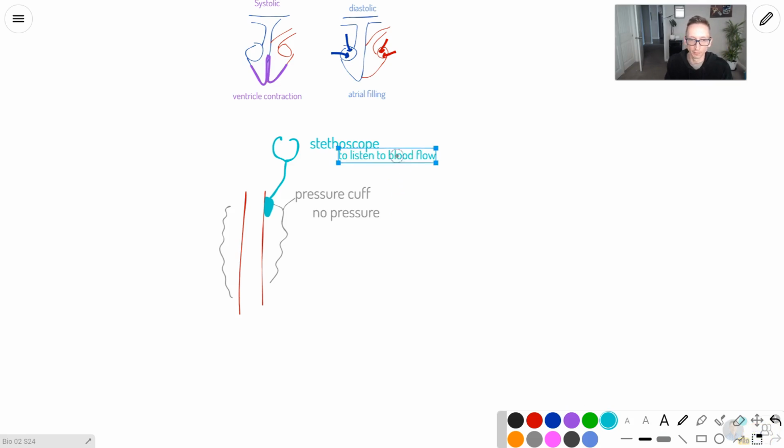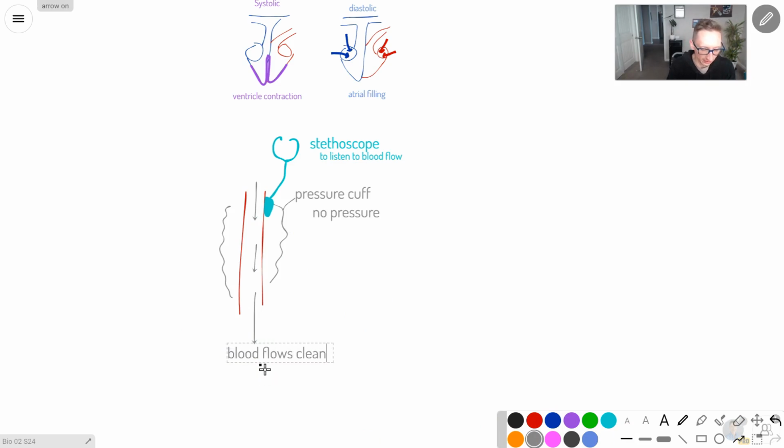We're going to do this in lab. We have little sphygmomanometers to do this as well, but you can do it with the stethoscope too. In this case, we've got no pressure. Blood's just going to flow right through. We're not going to really hear anything. Blood flows cleanly, and there'll be no sound.